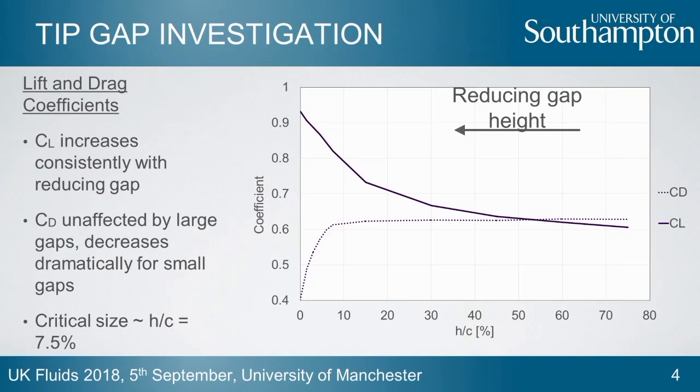So the initial investigation of the 0020 foil showed this kind of effect for the performance coefficients based on the tip gap height. So we have the tip gap height against chord along the bottom with reducing gap height towards the left. And you can see that the solid line for the lift coefficient increases from quite large tip gap heights, so you get an increase in your performance with regards to lift. Whereas the drag coefficient, we can see, stays fairly constant until you get to really quite small gaps of around 7.5% of the chord, and then it suddenly drops off.